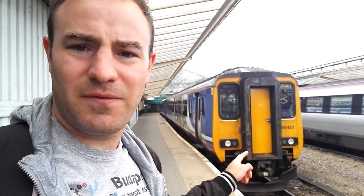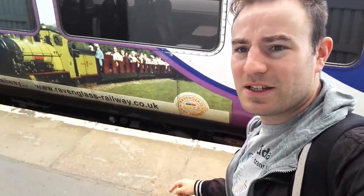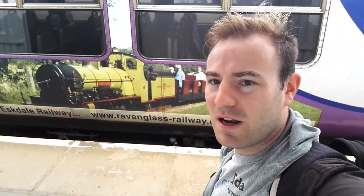And what I wanted to show you on this platform while it's here is this class 156, 156 461. Because for our miniature Railway Britain series, it has something relevant. Although it's not miniature, it's full size. It has an advert for the Ravenglass Eskdale Railway.